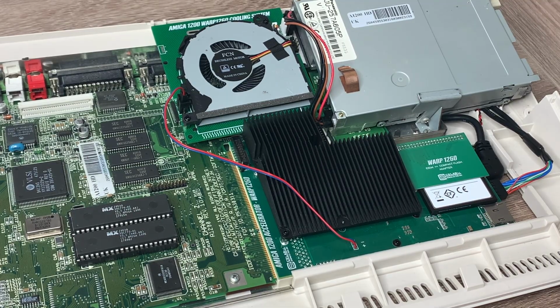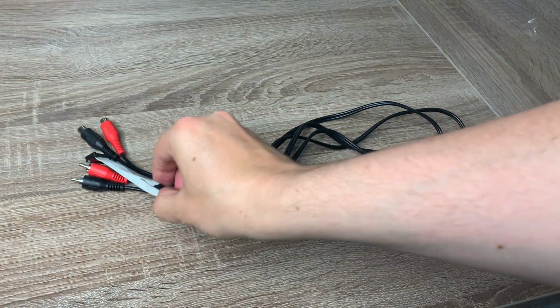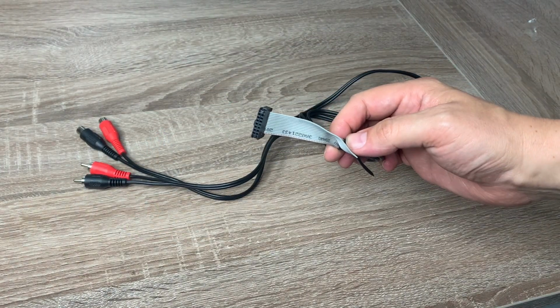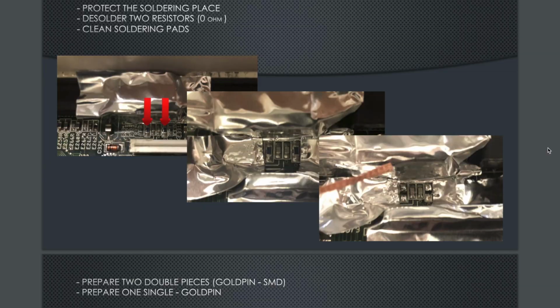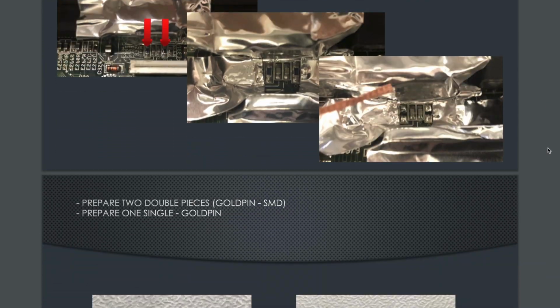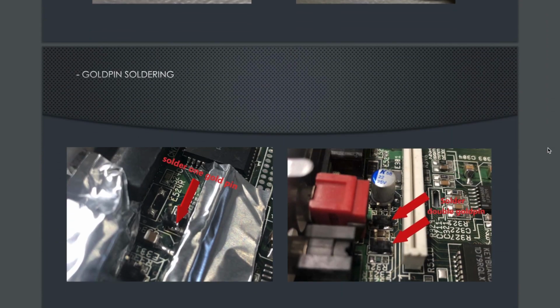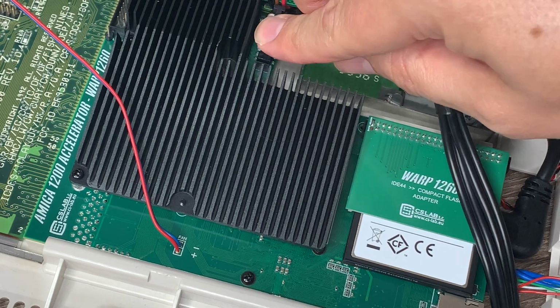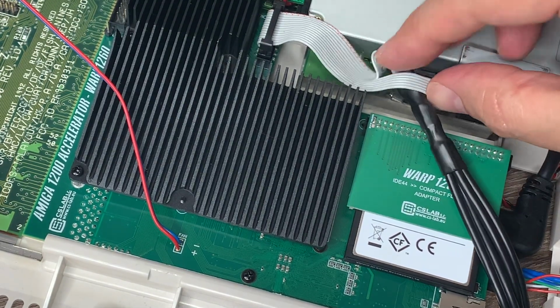When it was fitted though, it works just fine, and then you connect the Amiga's floppy power cable and the keyboard connector plug to the top of the fan. And we also get this audio combination cable, which will mix the Amiga's Paula audio with the ARM output from the Warp 1260. Now you can do a more permanent solution by soldering the cables inside your Amiga, and the guys from CS Labs have actually put together a really handy guide on how to do that, but for now, we'll just use the cables trailing out of the bottom of my Amiga.